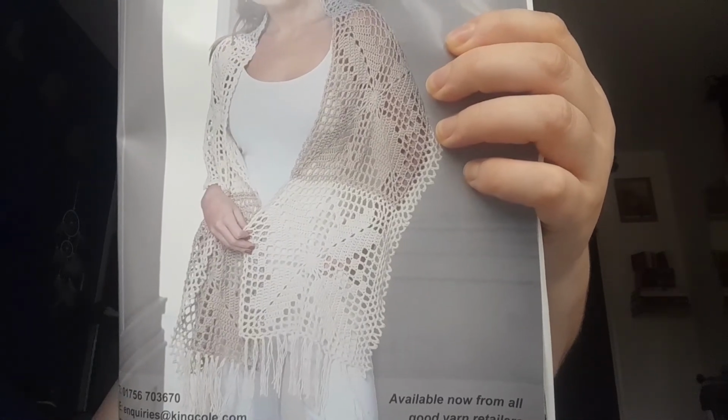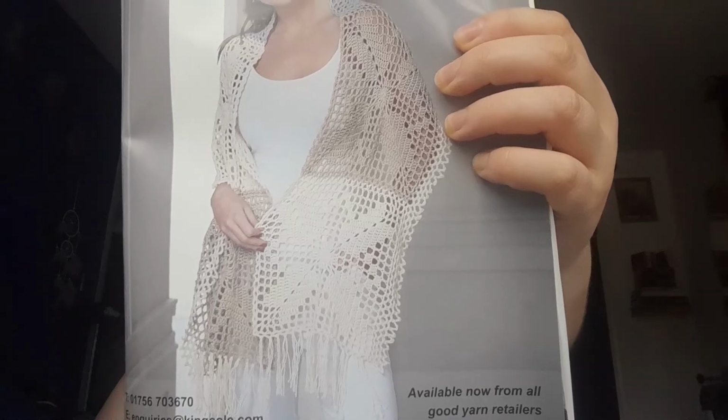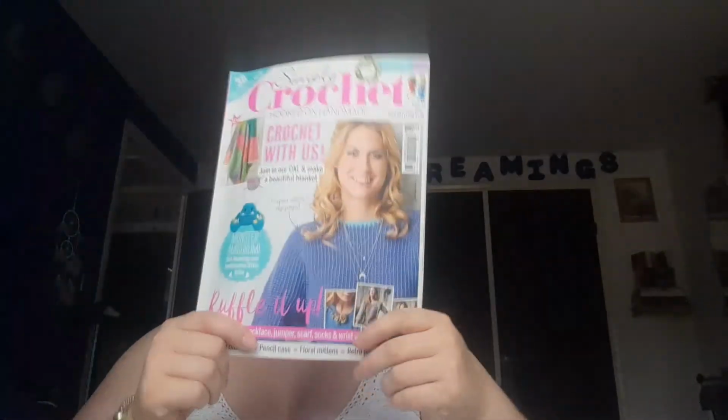And there's a nice wrap. Yes, it's an advert, but it's a nice wrap on the back. So that is everything in this issue, number 68 of Simply Crochet.